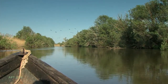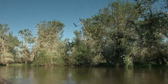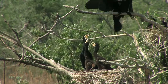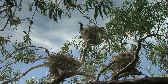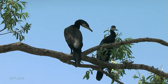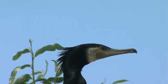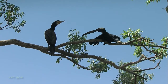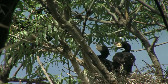This is the cormorant. The Astrakhan Reserve has Russia's biggest cormorant colony. Experts count about 10,000 nests among the reeds. Nesting cormorants arrive in pairs. Their union, like the swans, is lifelong. Both parents take turns hatching and feeding the chicks.